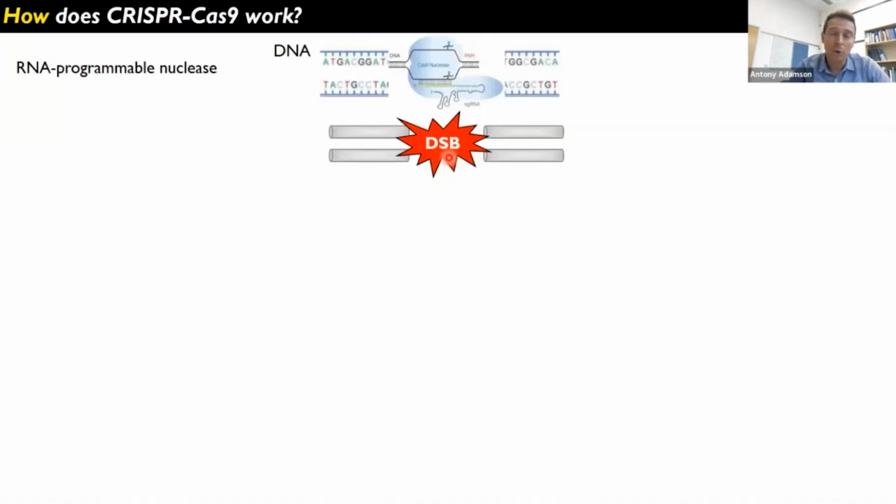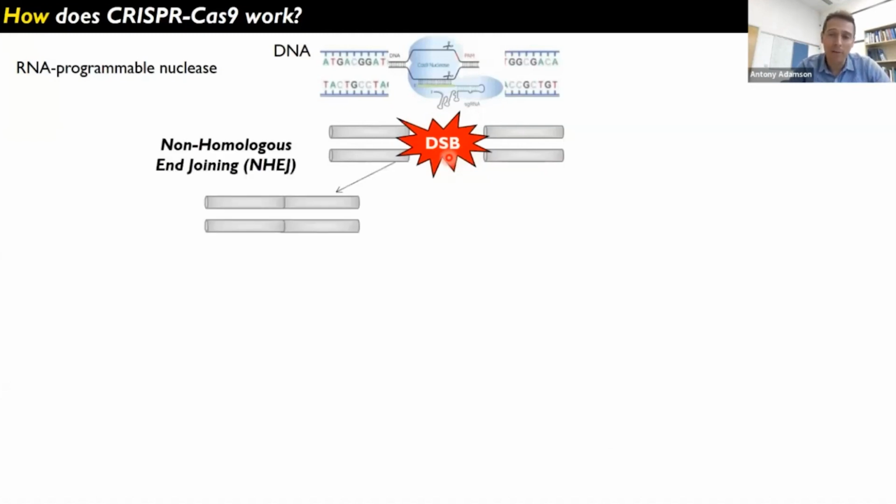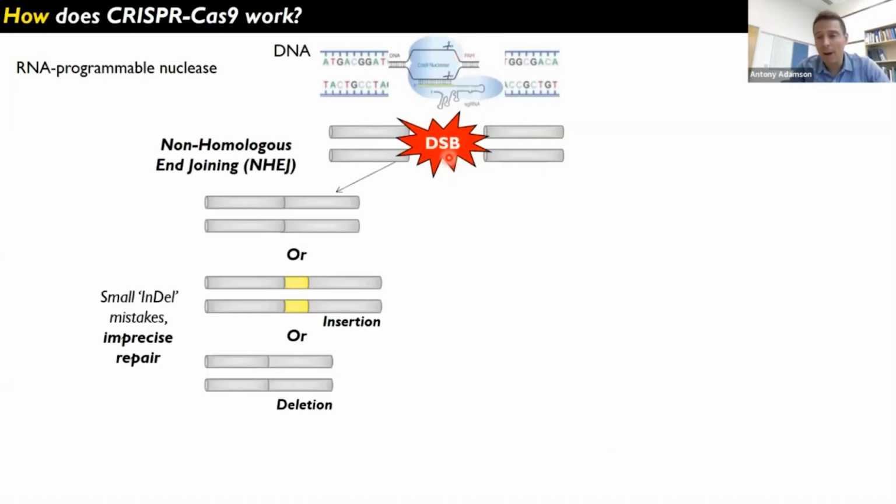There's lots of repair pathways. I think the two main repair pathways that people think of are non-homologous end joining, or NHEJ, and here the DNA is basically glued back together again. And every now and again, this process can make some mistakes, which are usually in the form of small indels, so small insertions or deletions. We now know there can be bigger changes as well, but essentially a disruption to the local genomic sequences. And this repair process can therefore be a little bit imprecise at times.